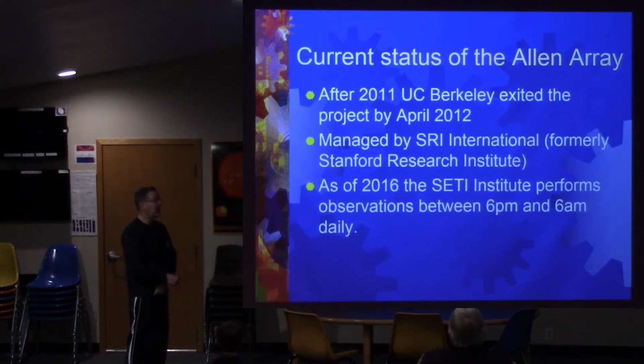Just a second, we're going to be in a break in just a minute. So as of 2016, SETI Institute performs observations between 6 p.m. and 6 a.m. daily. It's managed by SRI International, which is formerly Stanford Research Institute.